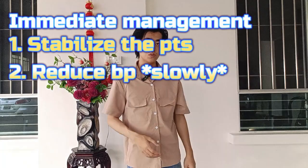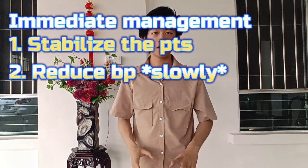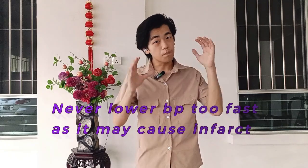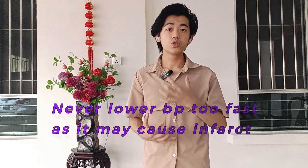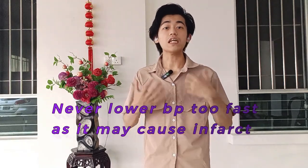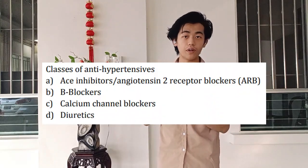The second thing the doctors will do is immediate BP reduction. But remember, we cannot lower the blood pressure too fast. If the blood pressure is lowered immediately, it may cause insufficient blood to the heart and it may cause organ damage. It may cause infarct. So before we end our video here, I want to talk about the antihypertensive drugs that we commonly use: ACE inhibitors, beta blockers, calcium channel blockers, and diuretics.